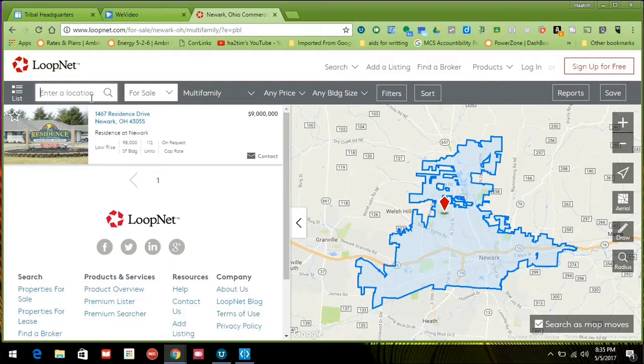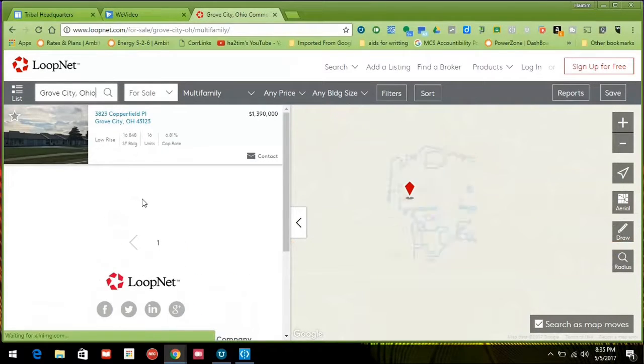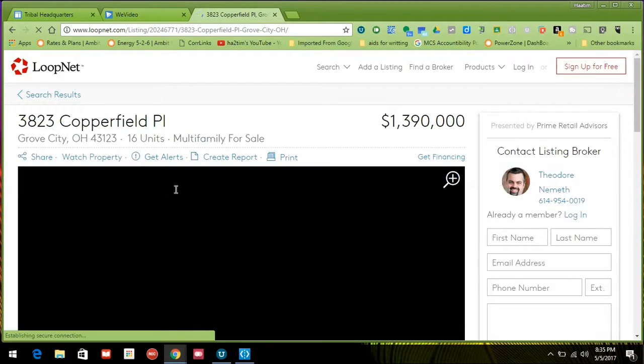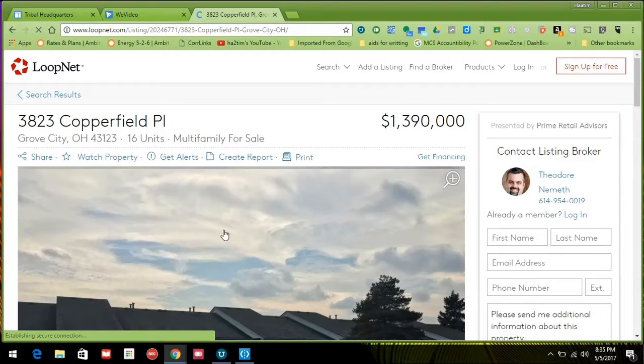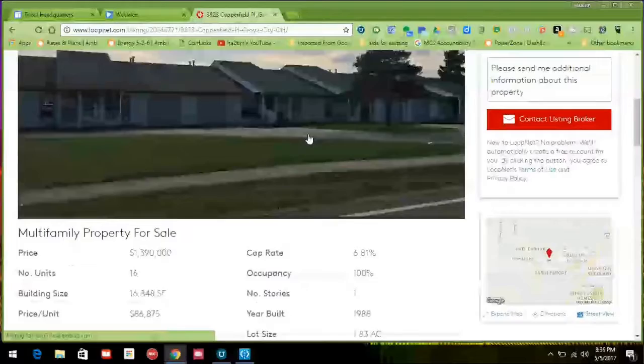If we are able to get something like this, let's look at Grove City, which is another small city right outside of Columbus. Now this lists things all over. So there's one in Grove City that has 16 units, $1,390,000. You know what I'm saying? A little bit more reachable. Let's look at these multifamily units. All right, the 16 units.